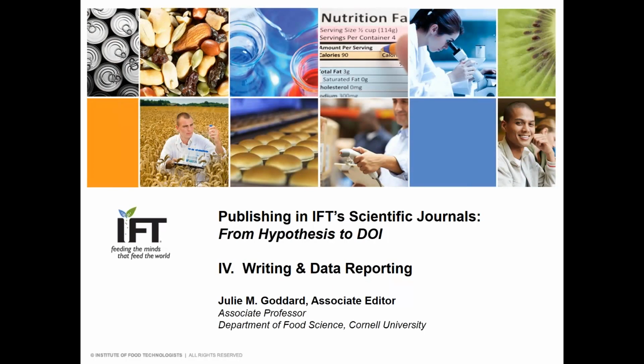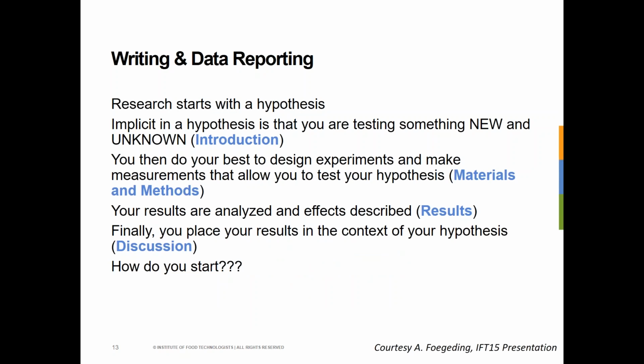So let's move on to some essential practices and how best to write and report your data. We've alluded to this overall flow of the process, but let's outline it explicitly here. We begin with a hypothesis. Implicit in that hypothesis is that you're testing something new and unknown. Defining this well forms the basis of your introduction.